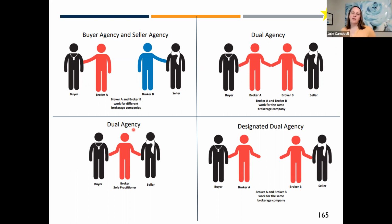And they give us pictures to help illustrate to our consumers the different types of agency relationships. So the first option we have, buyer agency and seller agency. You see how the brokers are two different colors? I got a red broker and a blue broker. That's indicating that there were two different firms. So in this case, the red broker is holding hands with the buyers. The blue broker is holding hands with the seller. We're not connected, we're not in the same firm.